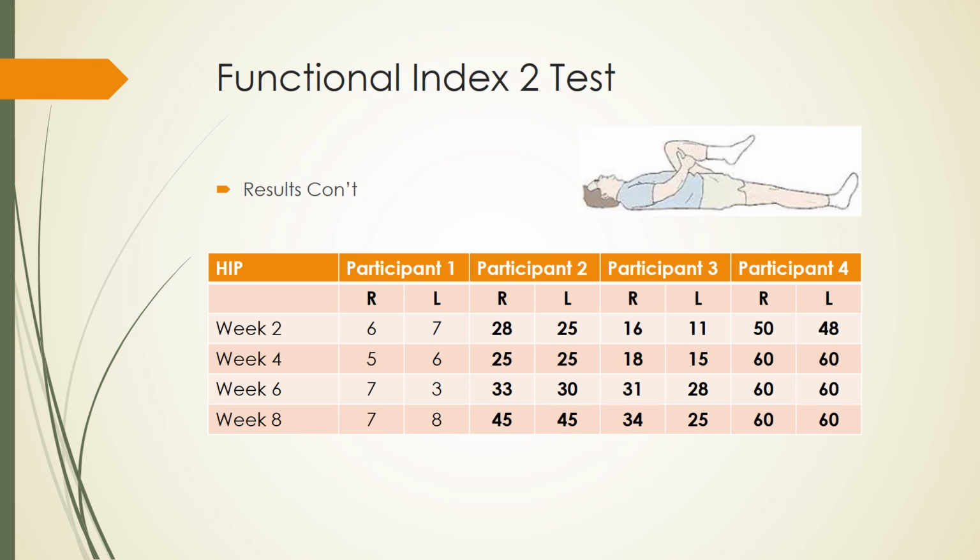The second chart measures hip flexion. As you can see, patient number 2, 3, and 4 improved their hip flexion muscle endurance bilaterally.